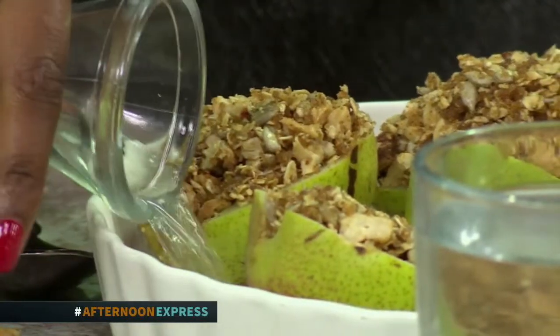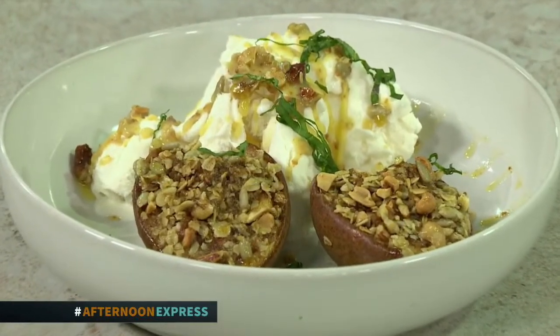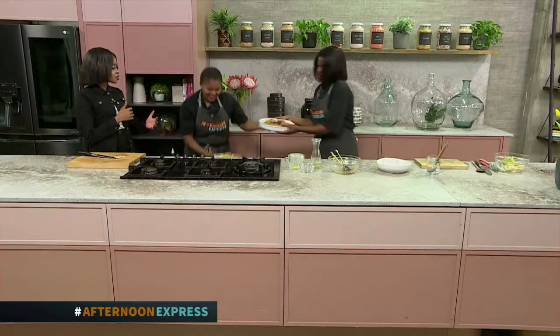Yeah, so that's easy. You just want to pour the liquid at the bottom. And then you let this baby go in the oven for about 15 minutes. And there is our done dish. Yes. There you go. Let's transfer that. Look at that. Looking absolutely delicious. You can just present it quite nicely.